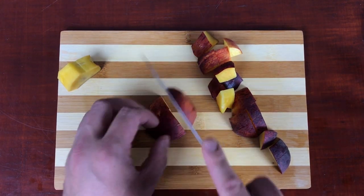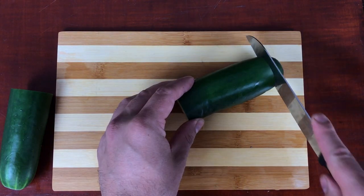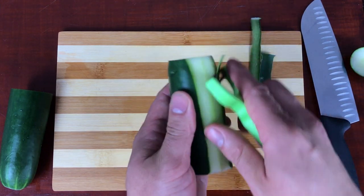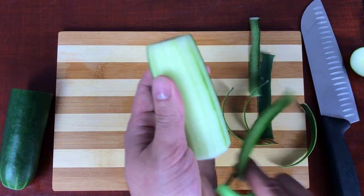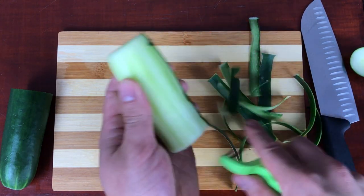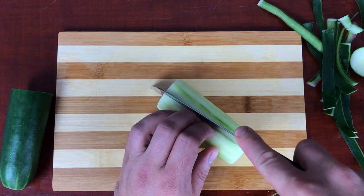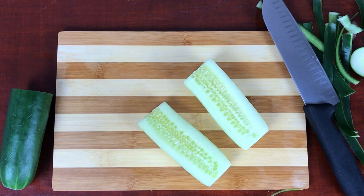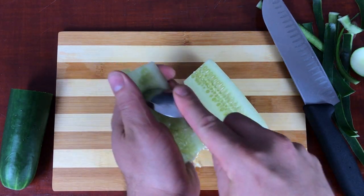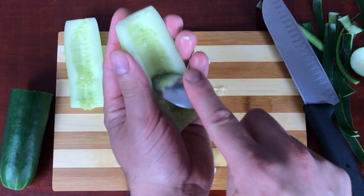Do I need to note that I wash this fruit? I like cutting the end off of the cucumber so I can make these nice long peels. Kind of like you're mowing the lawn. You wouldn't hit the same spot twice. Right, I'm gonna cut this lengthwise in half to expose the seeds. I'm scooping them out with a cereal spoon for no other reason than I don't want to add any excess moisture to this mix.